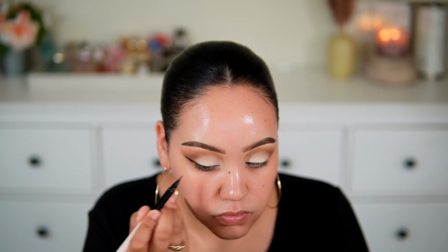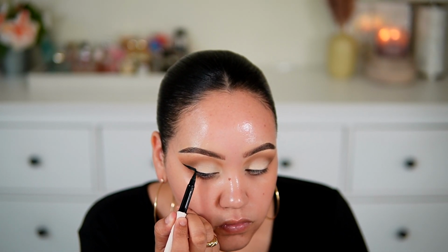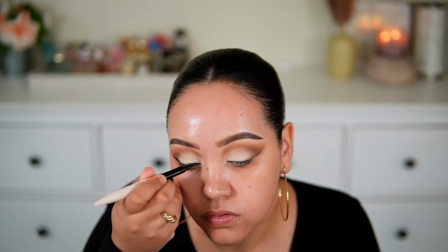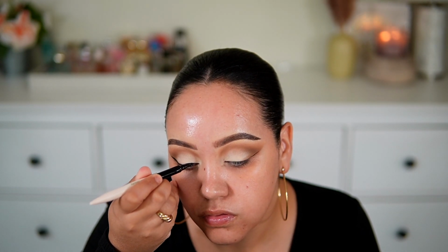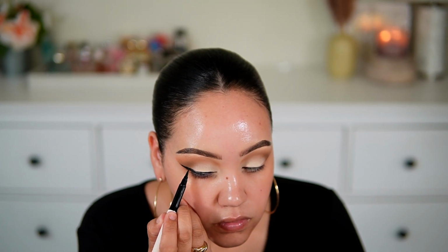But this eyeliner is really nice for beginners. I feel like it's very beginner friendly, easy to use. It's a little on the thick side, but it comes to a very thin point, so you can be very precise with it, and it's super black and pigmented, so I really, really love it.